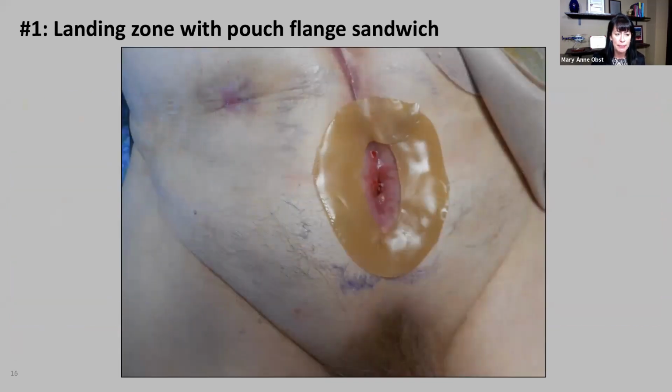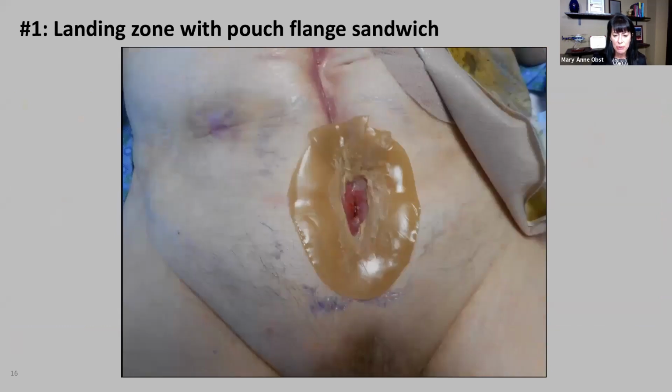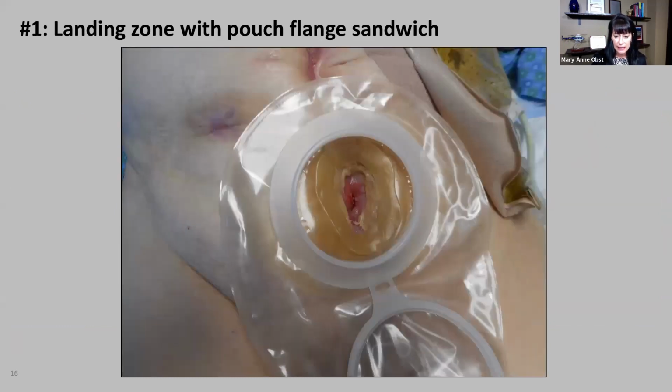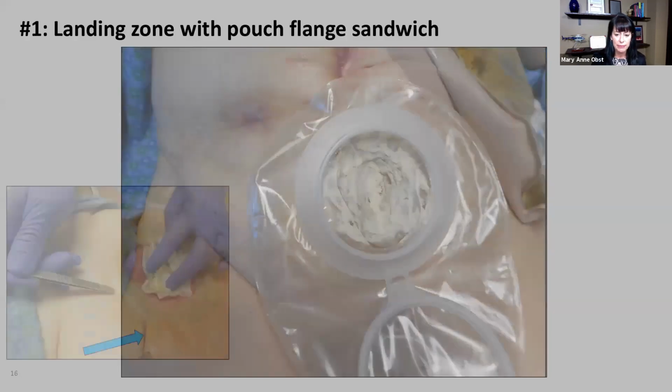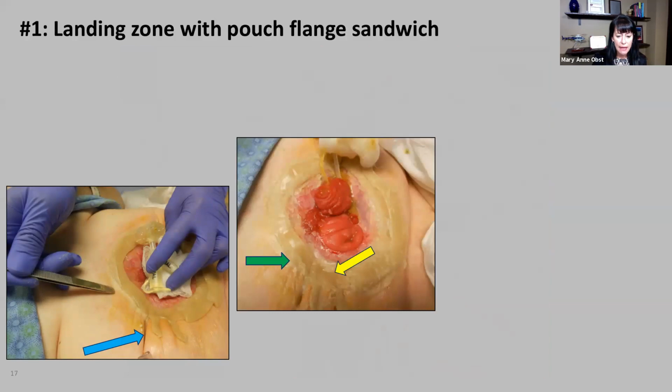So here's another example of technique one. And this is just me putting the barrier ring down, sealing the inside, placing the pouch on the barrier ring itself, sealing it again with the barrier ring, and then another round of paste and powder. Again, landing zone technique. I'm filling in the little crevices, like where you can see the blue arrow is, and then sealing it with the paste on the inside and the outside.